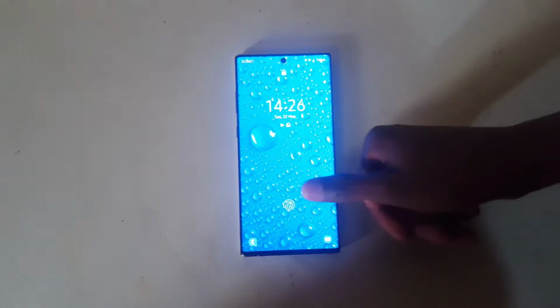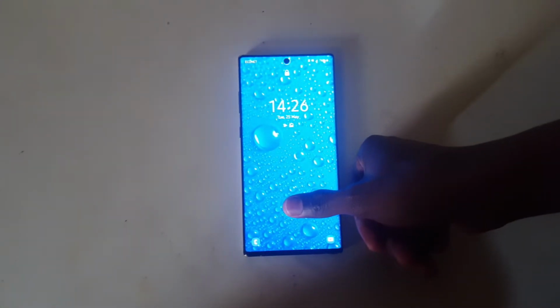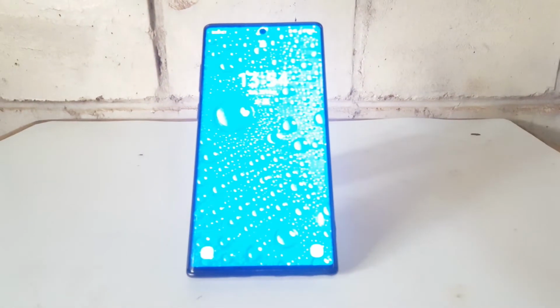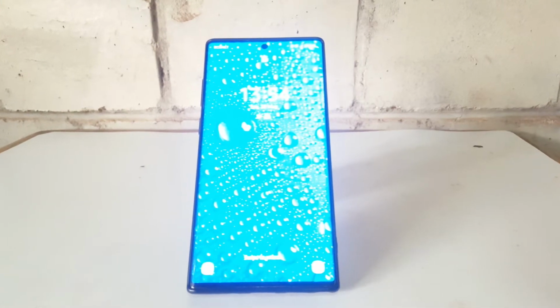Also, there is an on-screen fingerprint sensor, and it has a noticeable time frame before unlocking. There is a small time before unlocking, like you have to wait just about half a second before you can actually browse through the UI. And it's not a big deal though, but it's a $500 phone, so we have to talk about these little minor details. Now let's go to the cameras.